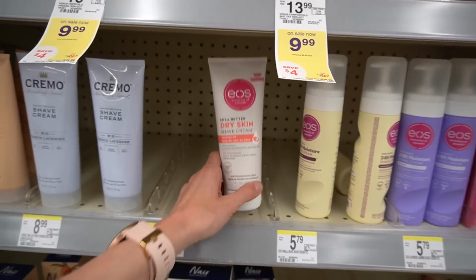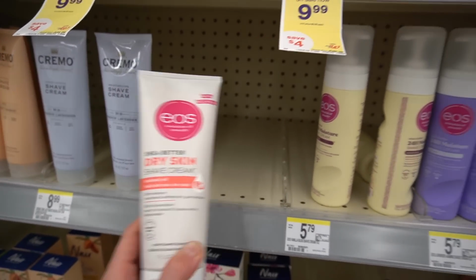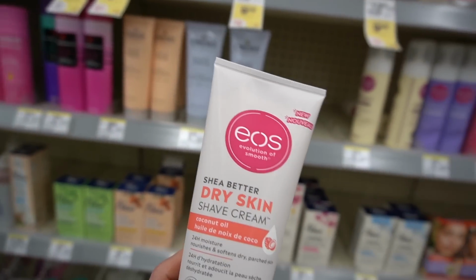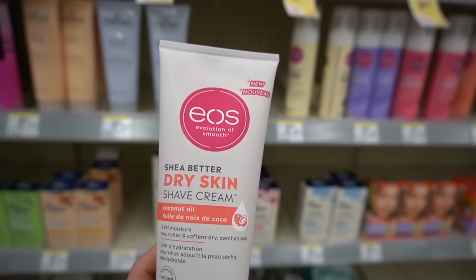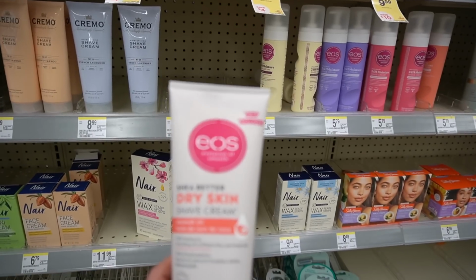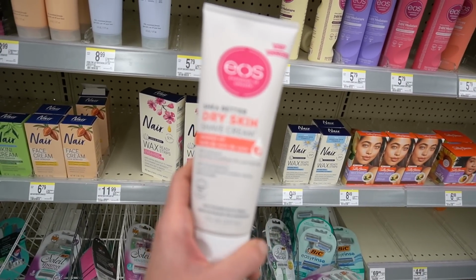Well, this is new from EOS. Shea Butter Dry Skin Shave Cream. Now, EOS has a shave oil. They don't have it here like the Tree Hut ones. They have a very limited scent selection. I think they just have the cashmere scent, but it is good. That's what I'm currently using now. But I'd be curious to try this non-foaming shave cream.